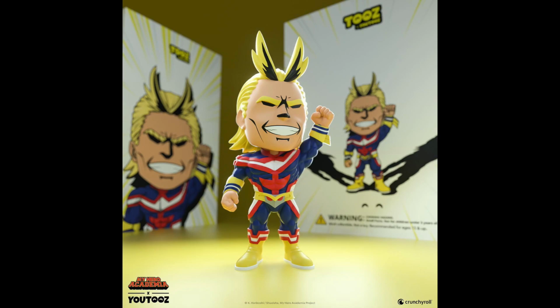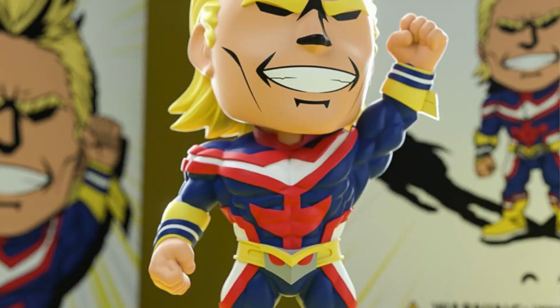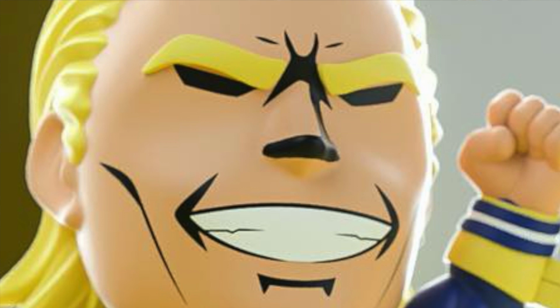Also involved in this set is All Might, and this isn't too bad of a figure. It is a little bit of a simplistic pose compared to what you see with a lot of YouTooz figures, but I do like him holding his arm up like this and then his other arm to the side. It would have been a little bit cooler if maybe they did a traditional All Might pose of the arms in a muscle pose like that, but it's still cool that obviously All Might is a part of the set. But nonetheless, this figure also does not have the traditional YouTooz stylization of eyes. It does have the kind of eye stylization that you do see with All Might, so I do like that attention to detail. And of course, you gotta have the smile with All Might.